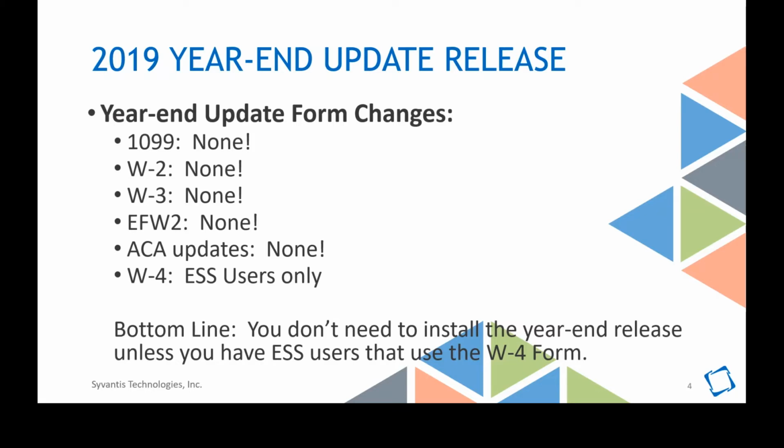If you are a payroll GP user that uses employee self-service, you'll know if you are, because it's actually a separate license you have to pay for.